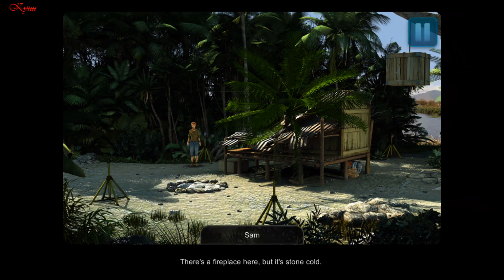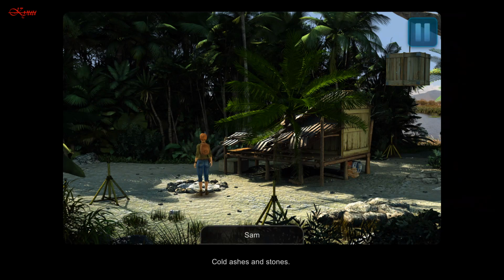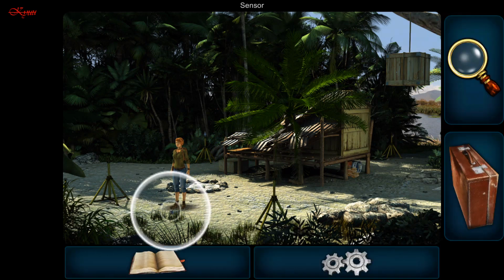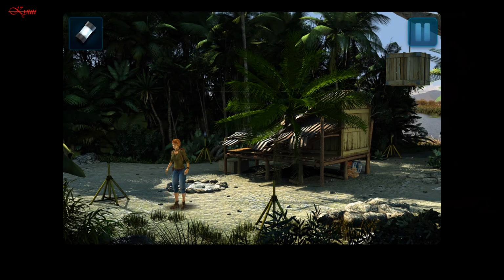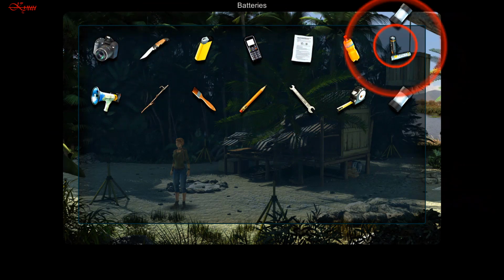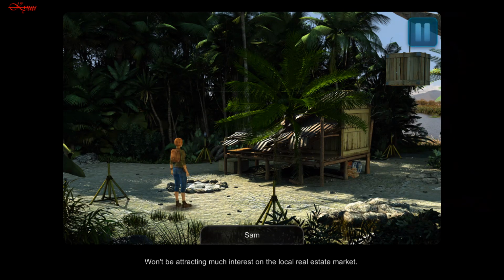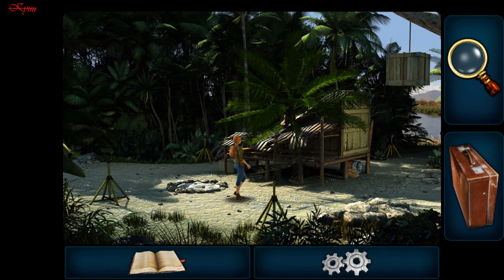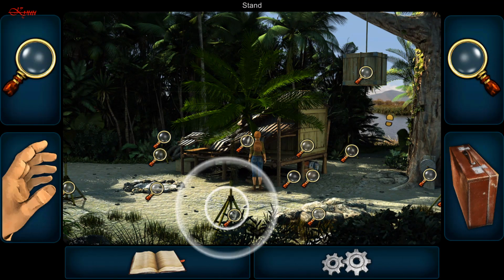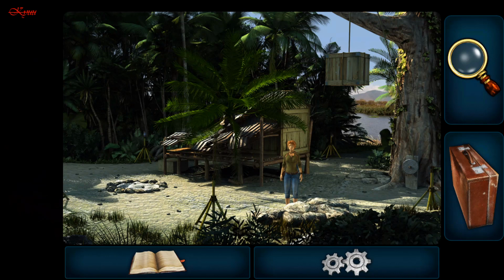There's a fireplace here, but it's stone cold. Cold ashes and stones. It's a motion sensor. The working range of this sensor is 160 degrees. Won't be attracting much interest on the local real estate market. Trespassing here is not prohibited, just impossible. A four-legged stand. A genuine sun trap.